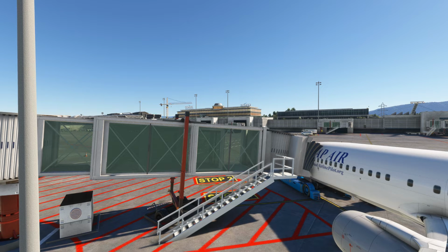So there you can see the stairwell's gone into the ground, like most jetways do, and actually the wheels look a little bit better from this side. It may just be an optical illusion. So let's go inside the jetway.